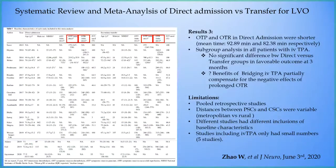What they found is that from the time of onset to groin puncture and from onset to recanalization, OTP and OTR, there was a significantly longer time in the transfer patients, about 92 minutes and 83 minutes. They also looked at the subgroup of patients who got IV TPA. There was no significant difference between the direct admissions and transfer groups.